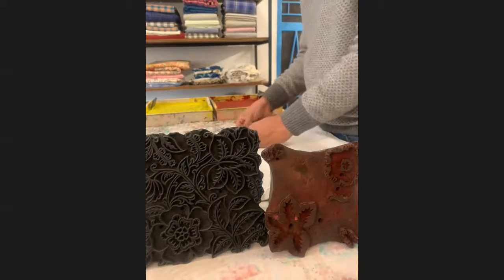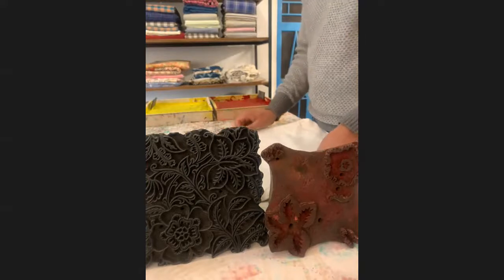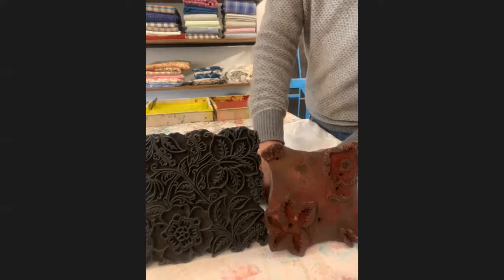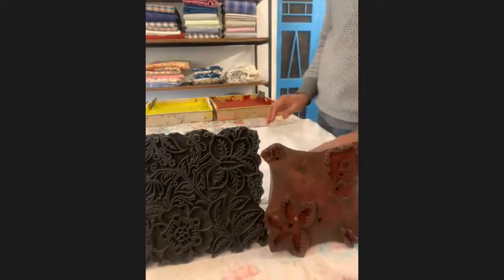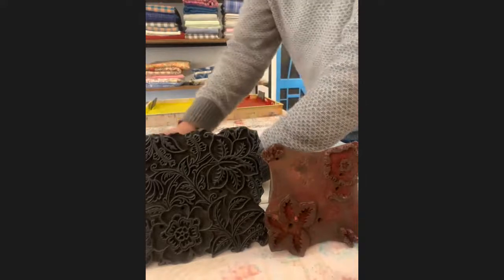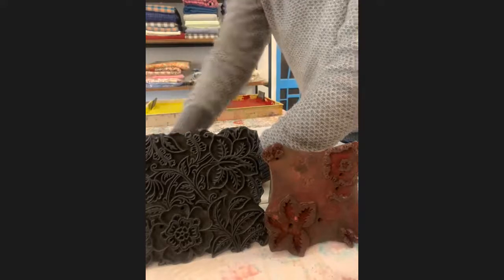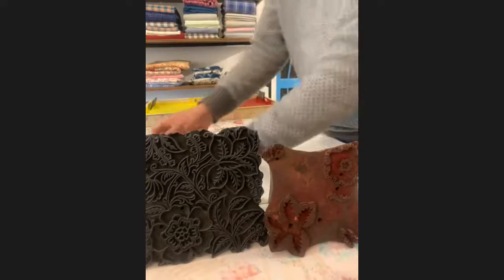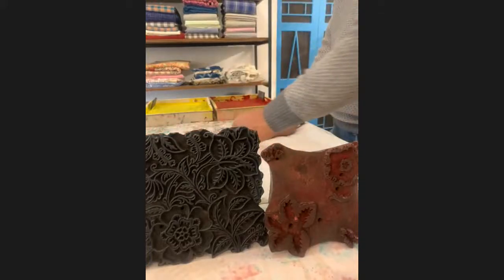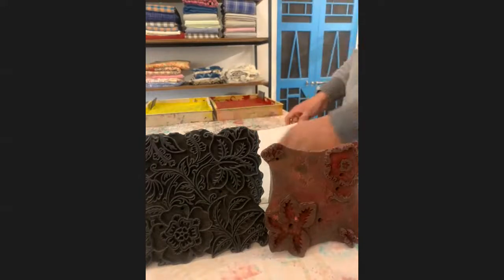Then it would leave some negative space in between, wherein you fill in the outlines with a block like this. And then you have the accent blocks to fill in the colors into those outlines. So it's a very complex process, sounds very easy, but it is a skill that you have to master to get the print to land right where it's supposed to go. So we have this kind of block as well today to show you how it's done.